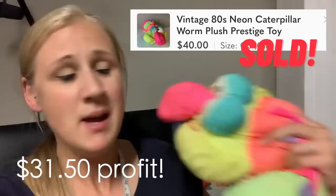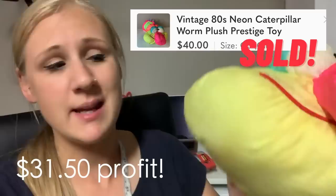All right, and the last thing I'm going to show you is this guy. So he was from a yard sale again. I paid a total of 50 cents for him because I thought he may be a puffalump. His tags are actually missing. He's not a puffalump. He's like a faux puffalump, but he is still vintage. He is still kind of from the 80s era, and he still sold on Poshmark for $40. All right, let's hit up some yard sales and find some more stuff to flip for profit.